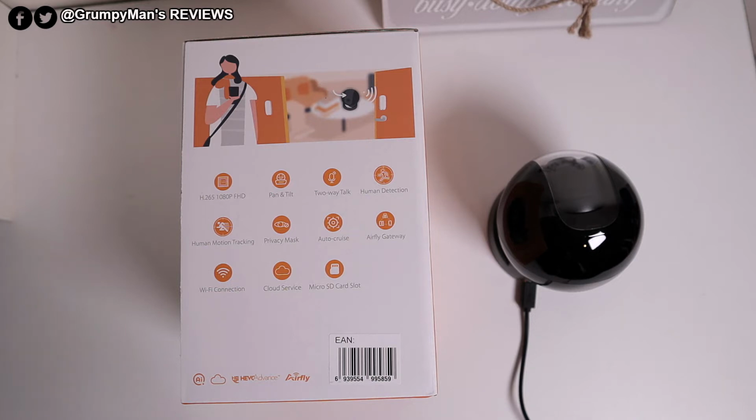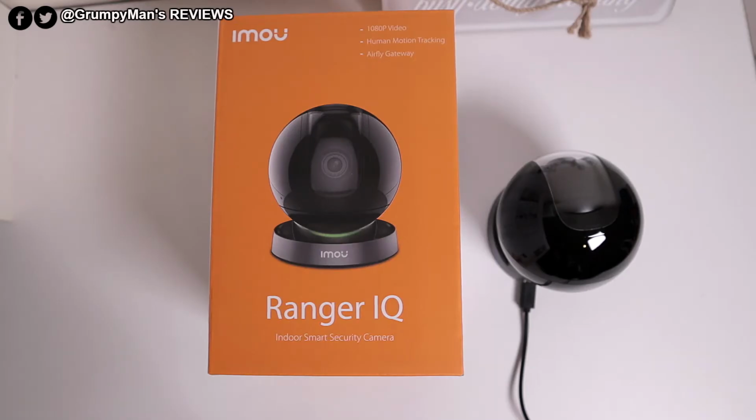Hooking the camera up is straightforward. That's one of the main things I like about Imou. The app is so simple to use. It's available for Android and iOS. Download the app, create an account, and then follow the on-screen instructions. It will ask you to scan a QR code, which is at the bottom of the camera.